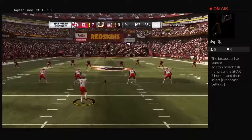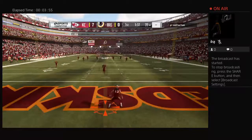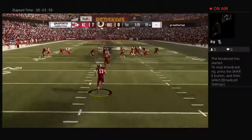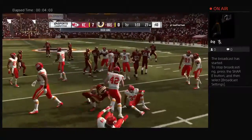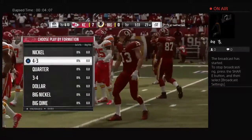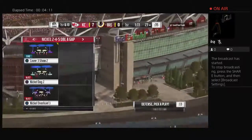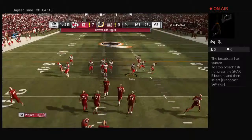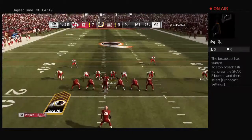Butker now to kick this one away. This is taken about 7 yards deep. And he'll bring it a few past the 20 to the 23-yard line. Smith and the Redskins will come up now 1st and 10 at their own 23.